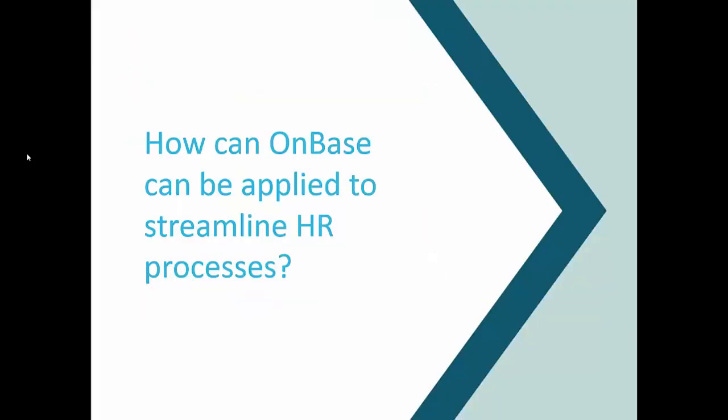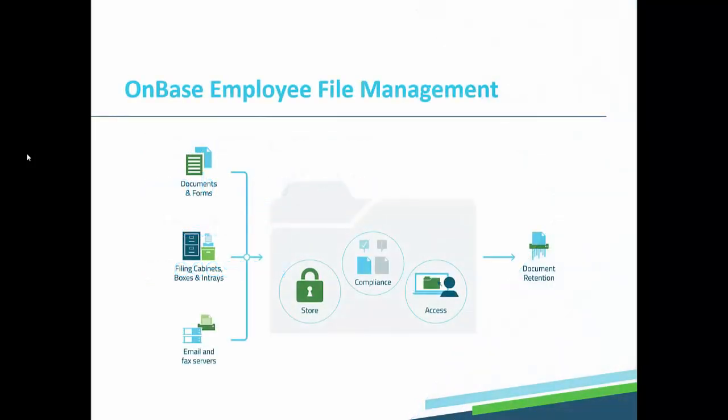So what are some of the ways that OnBase can be leveraged to address these industry priorities and streamline your current HR processes? Well, let's take a look at a couple of them, starting with OnBase Employee File Management. Employee file management enables the HR department to capture and store employee documents electronically, whether that information is keyed, uploaded, scanned, emailed, or faxed. What this does is reduce the need to manage multiple paper-based copies of documents, reduces the associated costs of doing so, and streamlines the process of managing the content overall. And because OnBase can connect with your organization's HRIS, or Human Resources Information System, HR personnel can retrieve employee documents and data without leaving familiar interfaces.